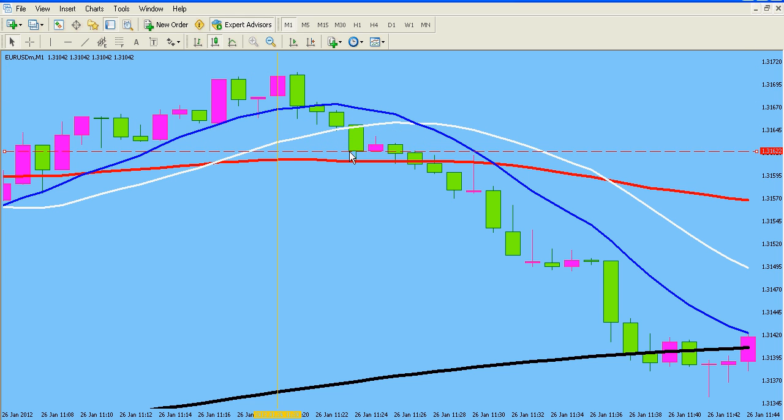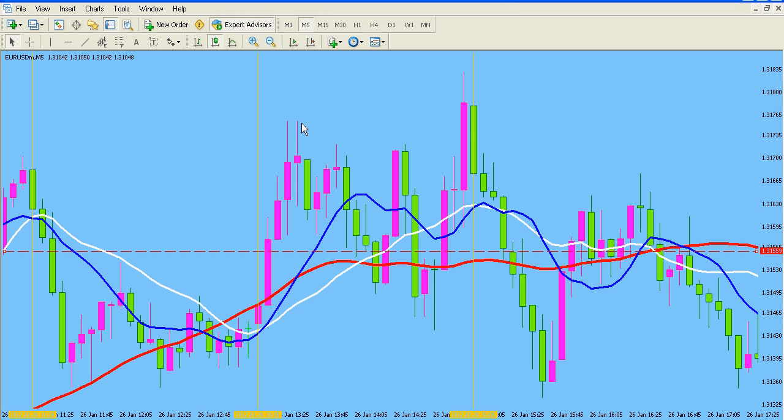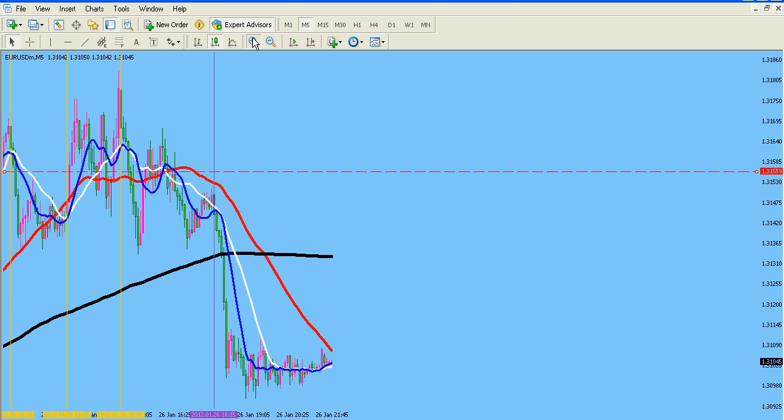Now, you see how beautifully that price action flows. This gets fairly close, but you're not stopped out. Even on the 1 minute time frame, your price action is going to flow for you fairly well if you find yourself in a good trade. We can go back to the 5 minute time frame and see how price flows there.